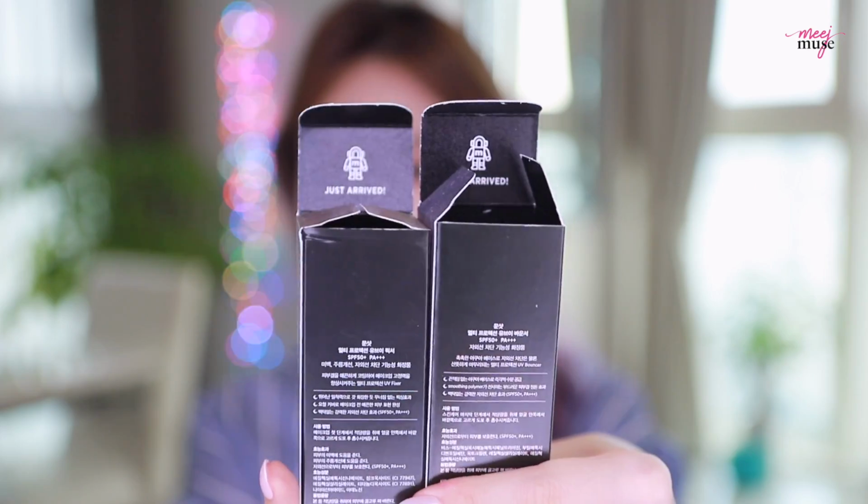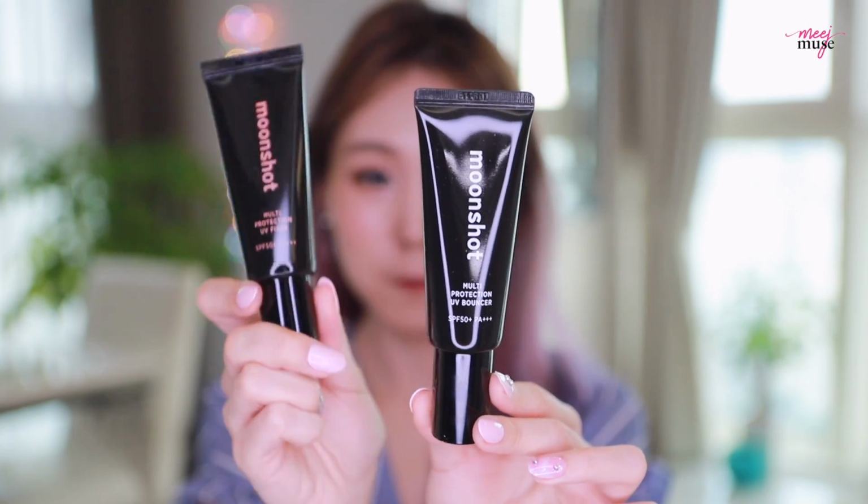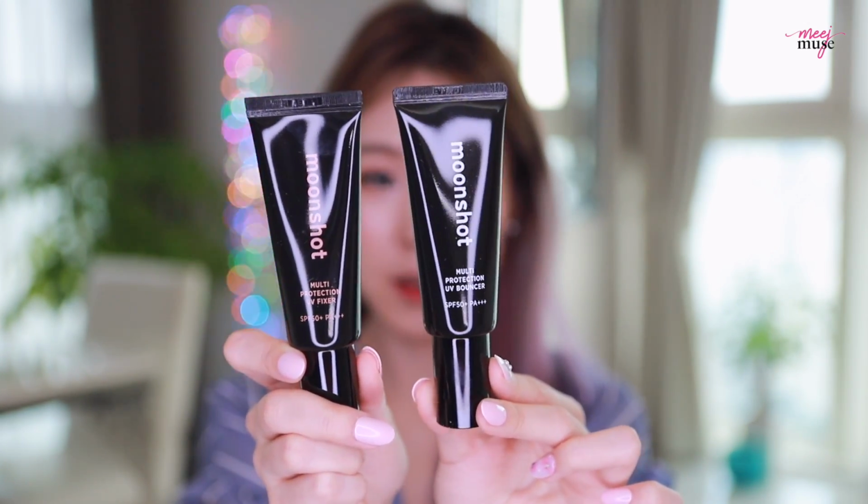They contain SPF 50+, PA triple plus. How cute. The packaging here says, just arrived. Packaging looks like this. So this one's the fixer and this one is the bouncer. The fixer is meant to be kind of like a primer, and fixes and holds your makeup in place. And the bouncer is meant to add a glow and dewiness to the skin. It also claims to add a moisture layer without being very greasy. So let's give these a go.